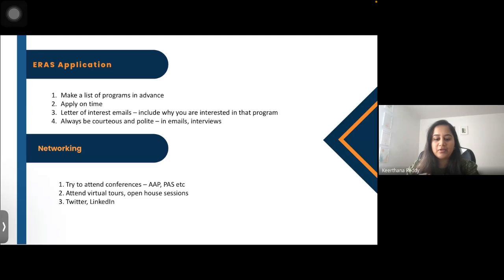Make sure you have all your letters of recommendation and everything. I forgot to mention it in my earlier slide, but make sure you get your letters of recommendation well in advance, because ERAS takes like a week or 10 days to process and approve it and show it on your application. So make sure you give a heads up to your faculty or whoever is writing your letter well in advance. Have all your personal statements, CV, letters, everything on time, because people will think, okay, this candidate is genuinely interested, and that will give you leverage in getting more interviews and things like that.